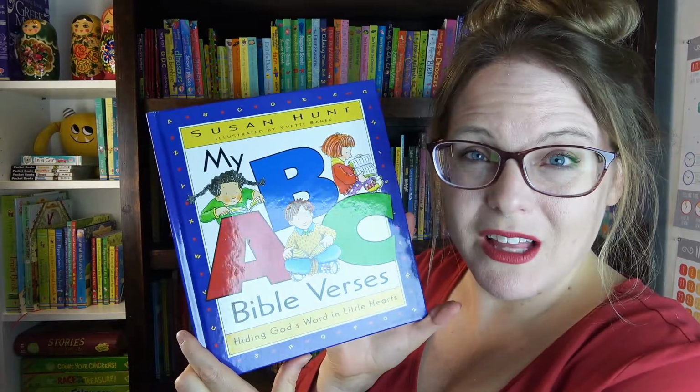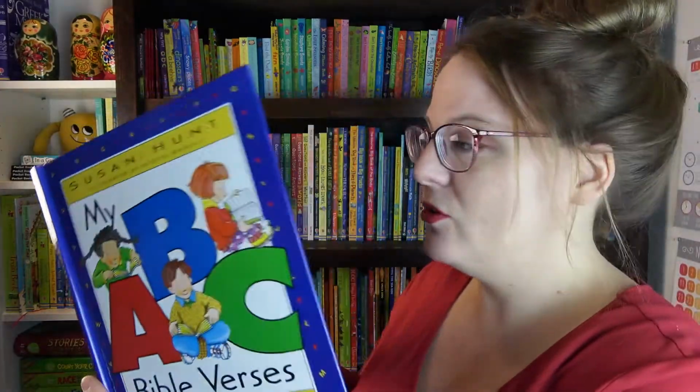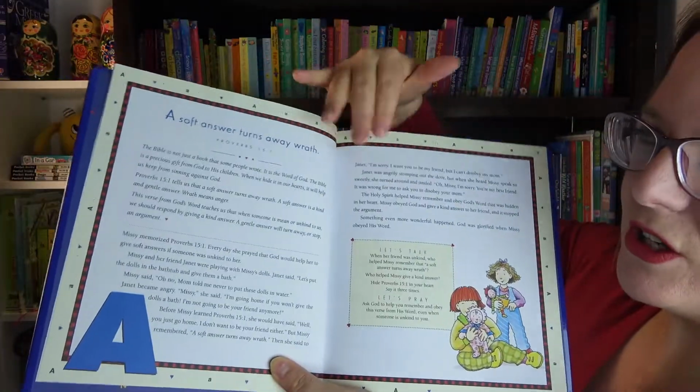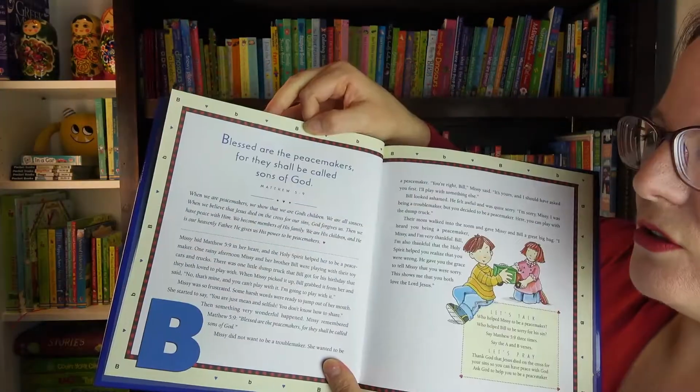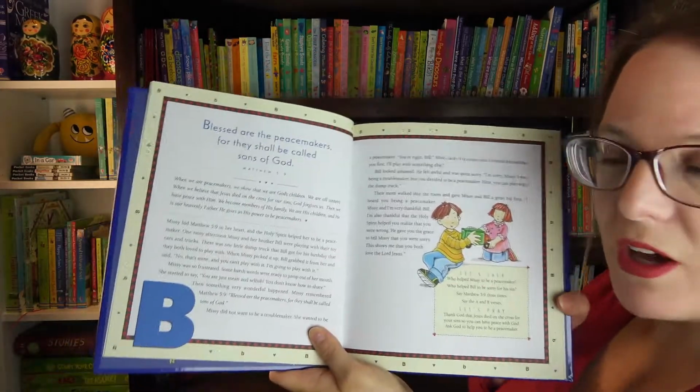And this one's something that's going to stay in the book basket all year, and this is the ABC Bible verses. I got this on Christian Book Distributor. Every 2 pages has a different letter page. So B is blessed are the peacemakers, for they shall be called sons of God. So it'd be great for her to learn some verses.